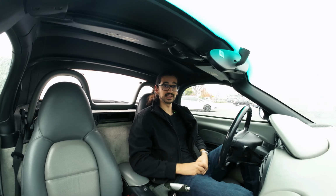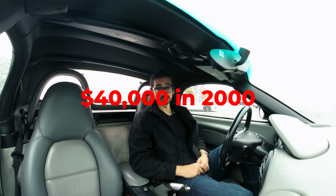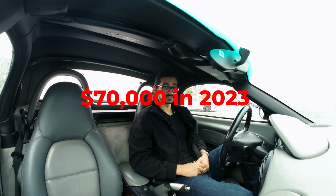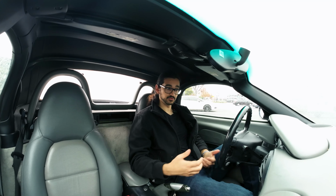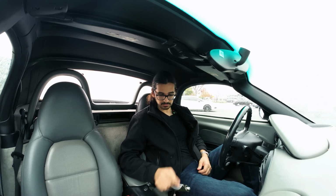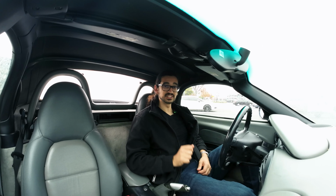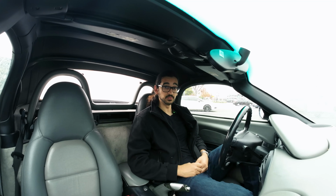It was released really as an entry-level Porsche, so it cost around $40,000 back in the year 2000. Now, in modern money, that's right around $70,000, so it wasn't a cheap car by any means, but you get what you pay for. Two decades later, it's still held up pretty well. I mean, there's a little bit of fading on the plastic here and there, and some of the buttons might have their little symbols worn off, but for such an old car, it's held up really well.